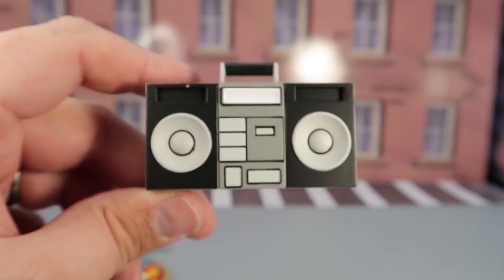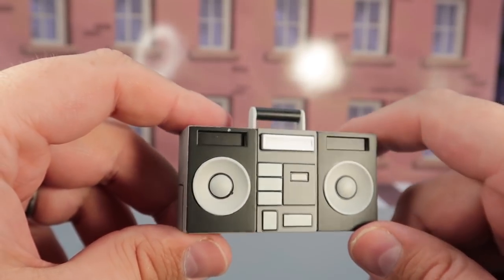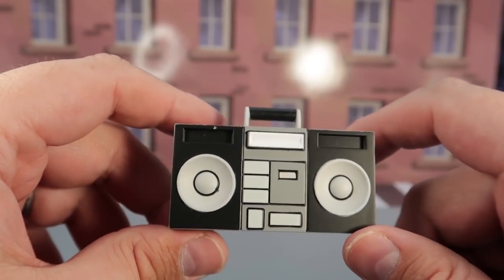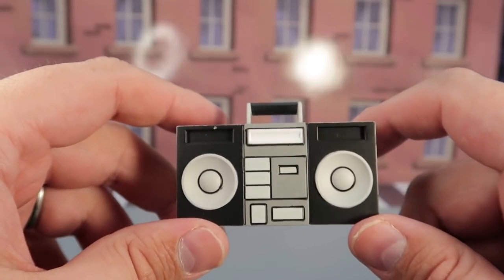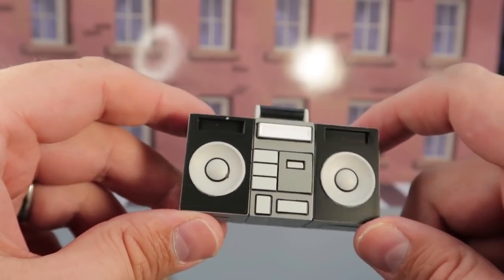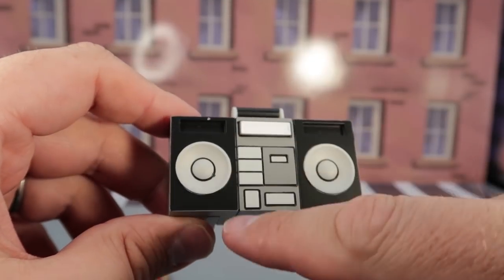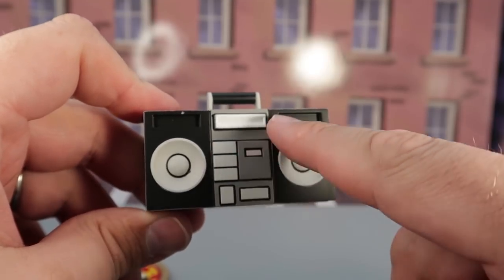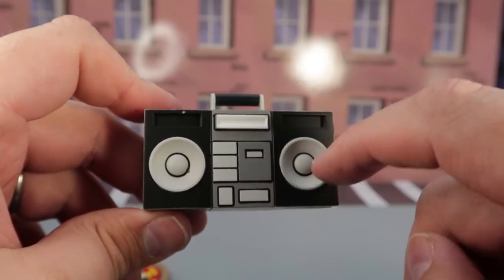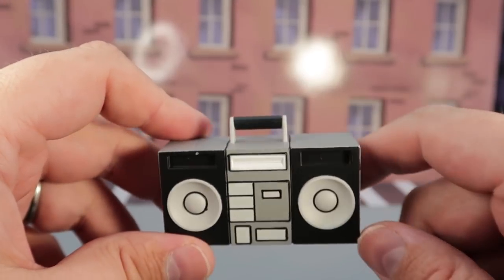Now I would imagine this is something that Michelangelo would have, but I actually seem to remember episodes where they all carried it at one point. They all had black leather jackets and sunglasses, and they were kind of dancing around to it, and it's really nicely done. It's got some black here and some nice light gray for the speakers, some more paneling done here, nice tune marks. I got a handle, so that is cool.